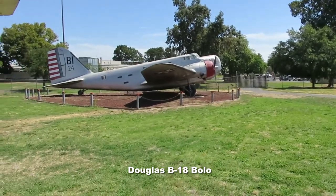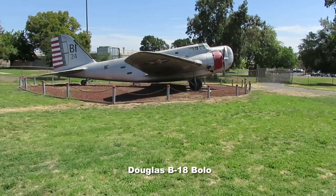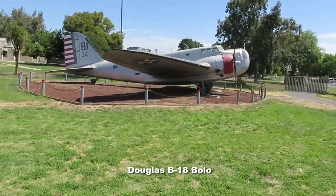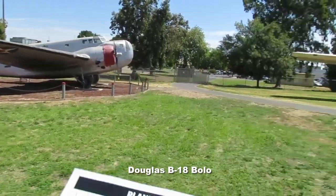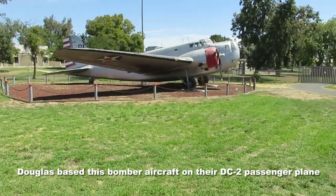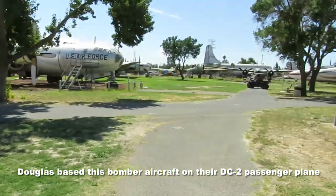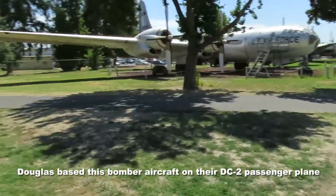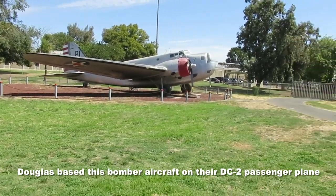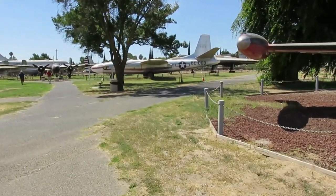And over here we've got another one of those weird fill-in-the-gaps aircraft, the Douglas B-18 Bolo. I don't remember the history on that. It seemed like it was based on another Douglas aircraft. I don't want to say it was the DC-2 or something. I don't know. Maybe it had some parts in common. I just don't remember.